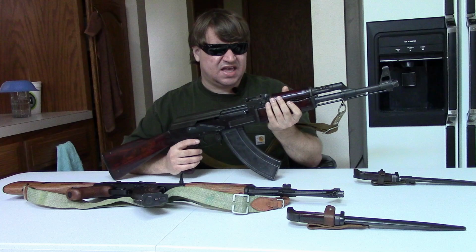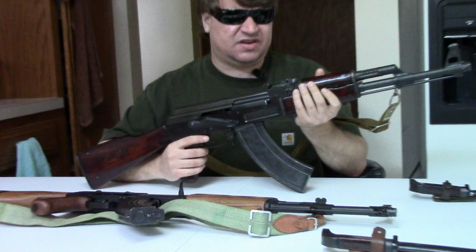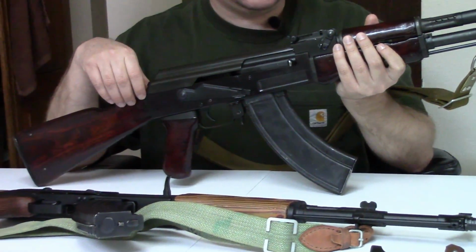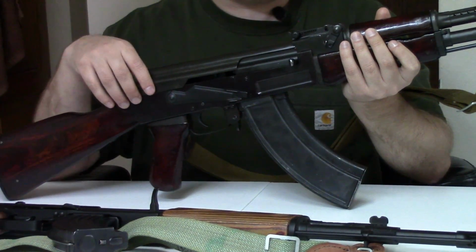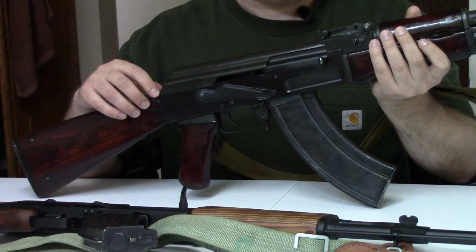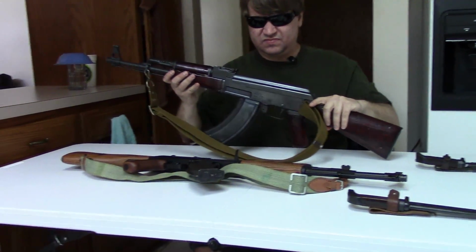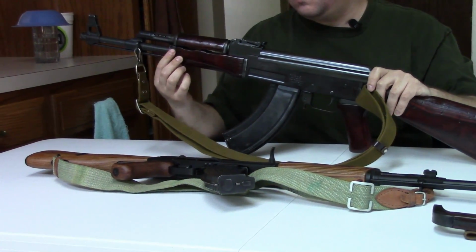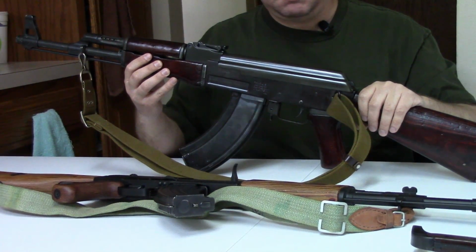Now, there are major differences. This, as I said, is a Type 3. There are differences between a Type 1 and a Type 3, obviously. Type 1 has a heavy gauge stamped receiver. It has a front trunnion that the barrel screws into that's welded into the front of the stamped receiver. It has a socket in the back for the buttstock. It has the sling swivel, interestingly, located up on the handguard retainer here and back further on the buttstock, not dissimilar to what we'll see later on the AKM.